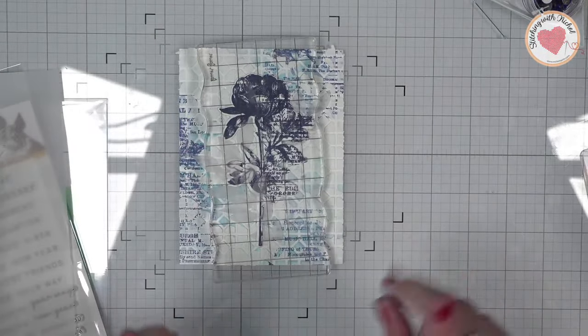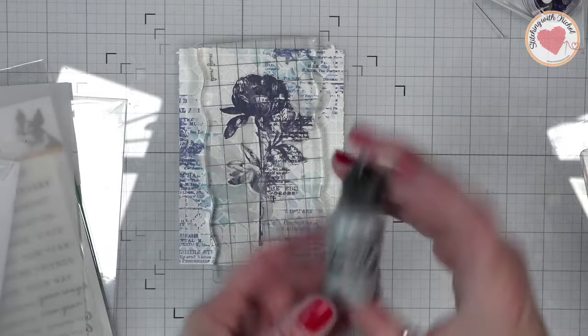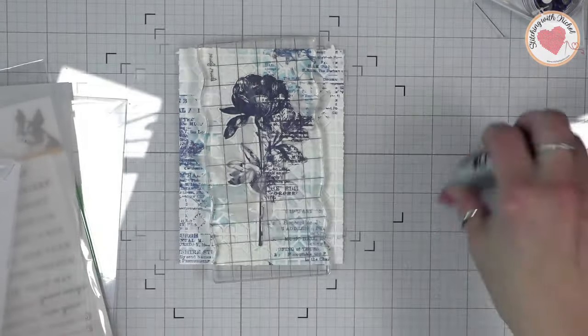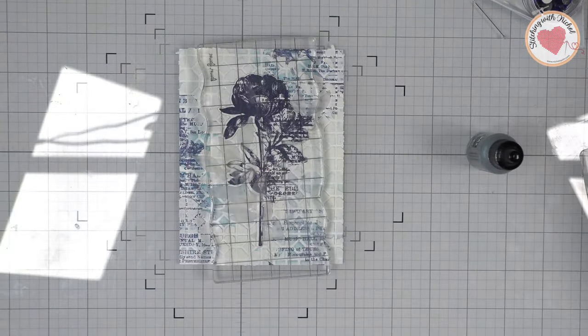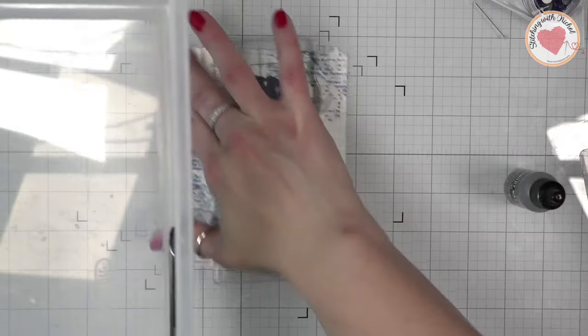Okay. So we're going to let that sit for a minute. I want to use the Foundry wax to create spatter on my background before we add our greetings. So let me grab my little box. I love the Foundry wax, and I think that this sterling color is going to be beautiful on this blue.